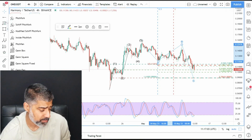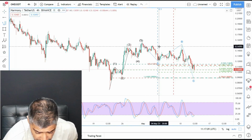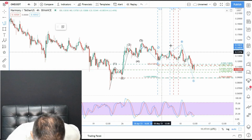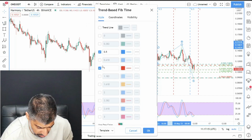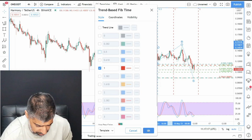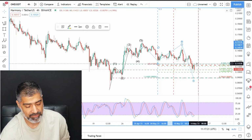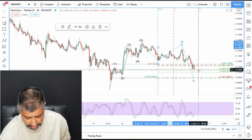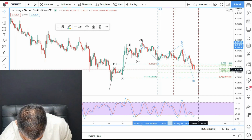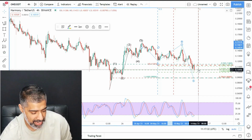Now we're going to do a time zone as well, and then I'll make it clear with a few rectangles. So we're going to measure the time taken to form a wave A, and project that forward from the wave C. We're really more concerned about the 100%, and this is the typical time taken for a wave C, which is the same length as a wave A. So you can see we're getting close to that. It's a 4-hour chart, so it'll be pretty much tomorrow. So we can expect a low anytime soon.